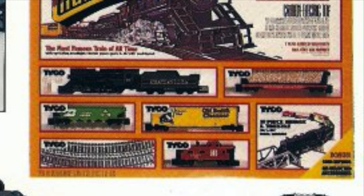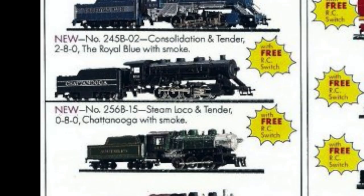The standard issue 1-amp Tyco pack had been modernized to the black unit with the blue throttle during the absence of the Chattanooga train set in the Tyco product line. The last time Tyco offered a Chattanooga set in 1981, the gold Tyco pack was the current offering. The 1985 Tyco catalog lists as new a Chattanooga 080 steam loco and tender with smoke. Though the loco had not seen any changes, the B edition represents Tyco's offer of a free remote control switch to be included with numerous locomotives beginning in 1985.